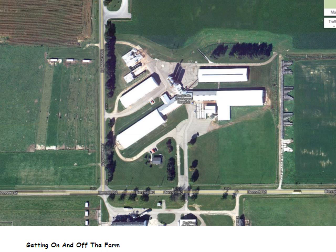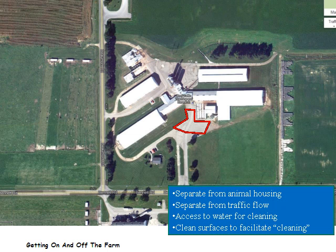So here's a picture of our feedlot at Michigan State University. It's just an aerial view, and I'm just going to show you basically where our designated parking area is. This is where all visitors are asked to park. And what it does is it's separate from the animal housing units. All the white roofed buildings are the animal housing units, so it's relatively separate from those units. It's separate from all the traffic flow as far as feeding and manure handling, because most of that occurs at the top of the slide where all the feed handling areas are.